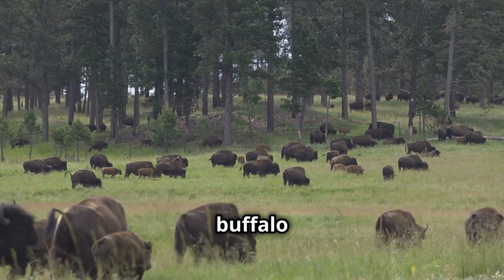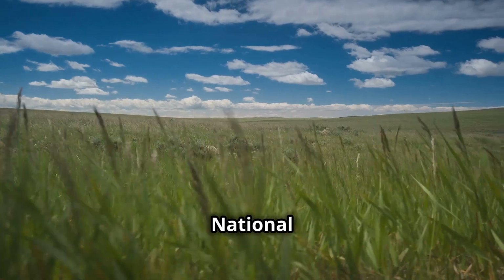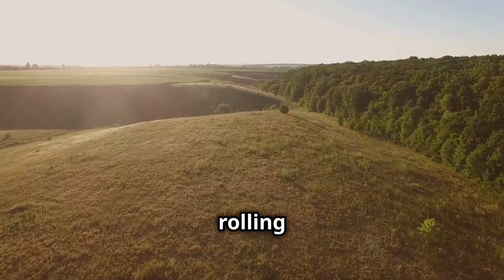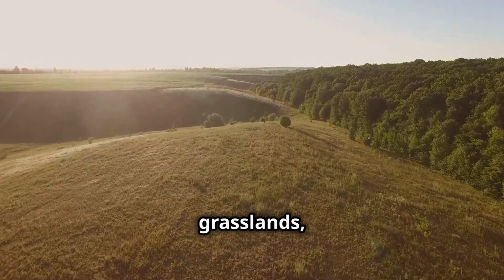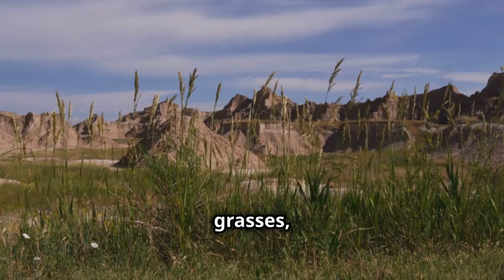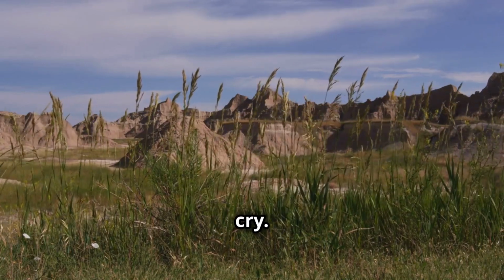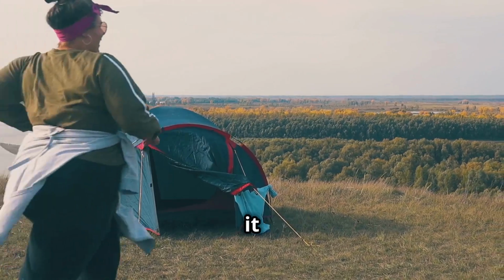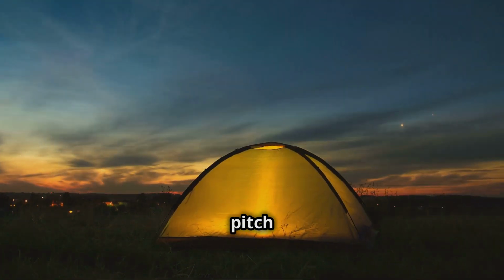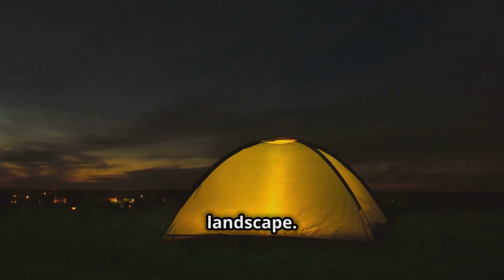Ever wanted to camp where the buffalo roam? This is your spot. We're talking about #5 Fort Pierre National Grassland, a vast expanse of prairie in central South Dakota. Picture it stretching as far as the eye can see. The wind whispers through the prairie grasses, carrying with it the scent of sagebrush and the distant sound of a hawk's cry. And the Fort Pierre National Grassland allows free dispersed camping, so you can pitch your tent under the vast South Dakota sky and soak in the raw beauty of this incredible landscape.